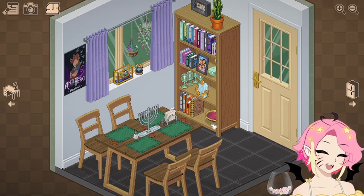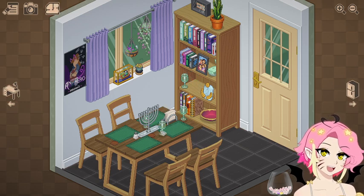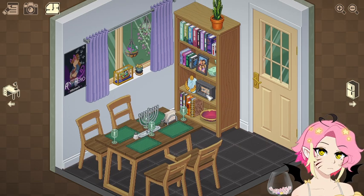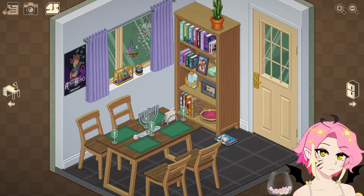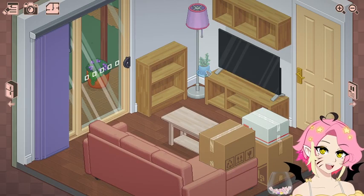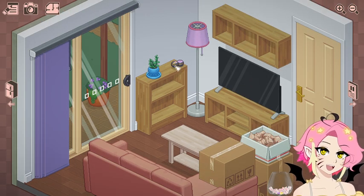There we go. And then random bowl. Actually, I'm gonna put all of these on spots because I can. Yeah, that'll work. I don't want to touch the kitchen. Living room! Let's go! The weird ball things are here again.